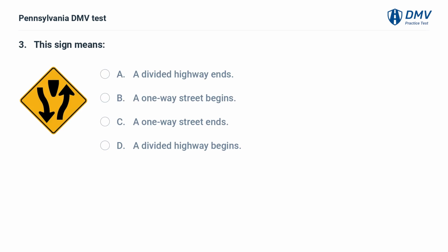This sign means A. A divided highway ends. B. A one-way street begins. C. A one-way street ends. D. A divided highway begins.